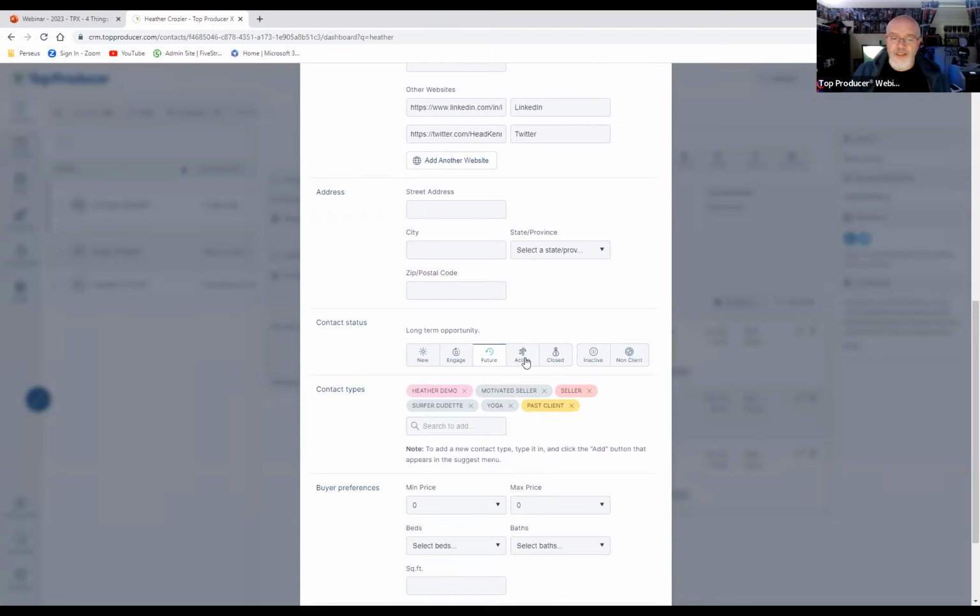Very quick, very easy. We're going to leave her in future, because that's where we'd leave past clients who have been taken care of, unless we've gone through and just closed them recently. But this is a great way to do it. You can update and add all the information here. We'll put her in closed because she's a past client and she was a motivated seller. And here's an even better way. You can even go past client. Now, let's just say I don't like having it with seller at the front. So let's do past client seller.